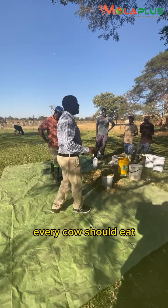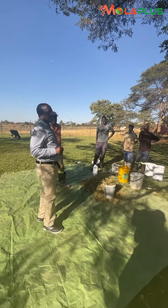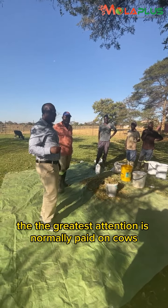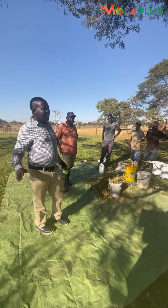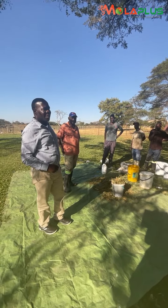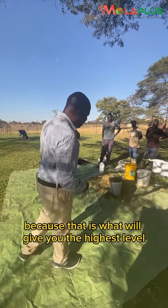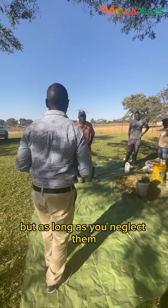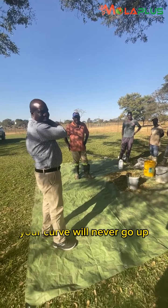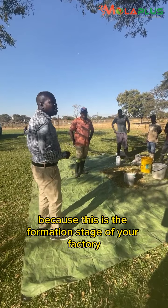And now, again, if you want to get into production for business, the greatest attention is normally paid to calves, and particularly calves that are below 3 months. That is where you focus attention, because that is what will give you the highest benefit. But as long as you neglect them, you will never change your calf. Your calf will never go up, because this is the formation stage of your factory.